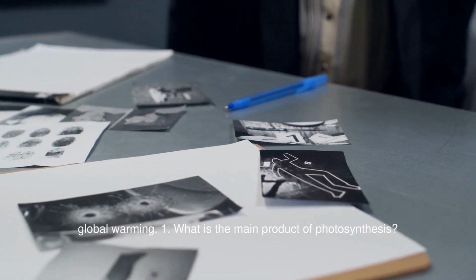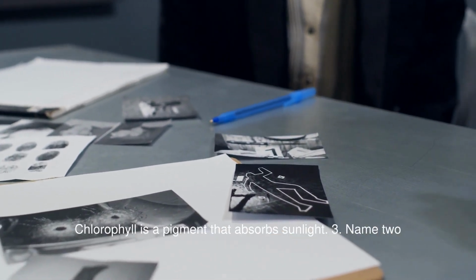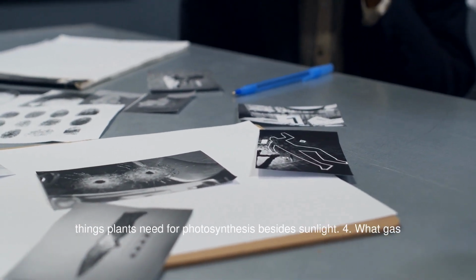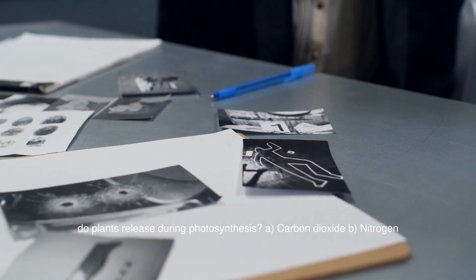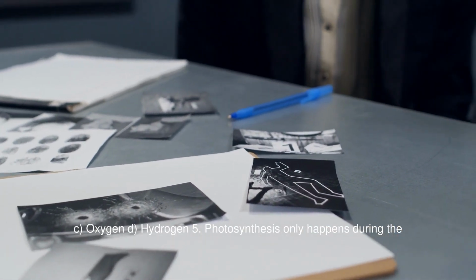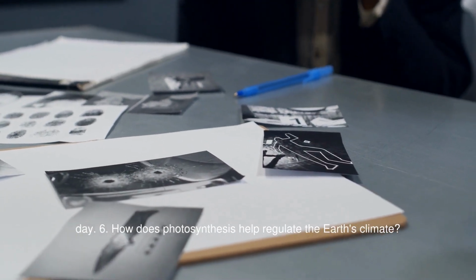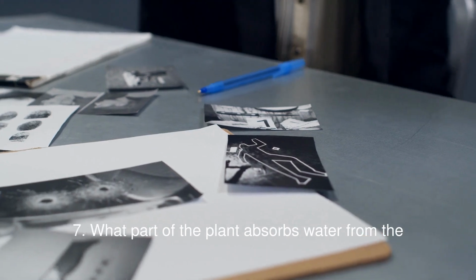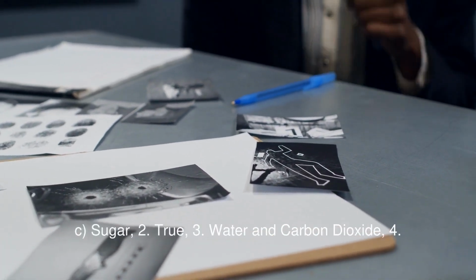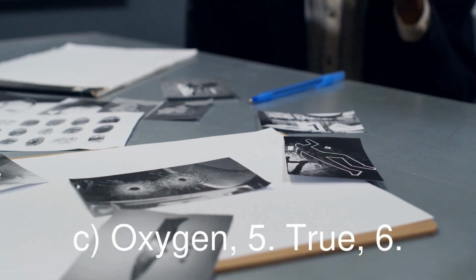1. What is the main product of photosynthesis? A. Carbon dioxide. B. Water. C. Sugar. D. Sunlight. 2. Chlorophyll is a pigment that absorbs sunlight. True or false? 3. Name 2 things plants need for photosynthesis besides sunlight. 4. What gas do plants release during photosynthesis? A. Carbon dioxide. B. Nitrogen. C. Oxygen. D. Hydrogen. 5. Photosynthesis only happens during the day. True or false? 6. How does photosynthesis help regulate the Earth's climate?